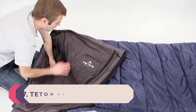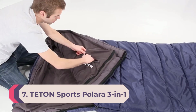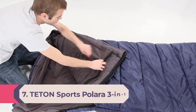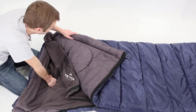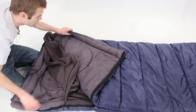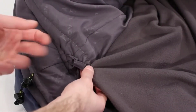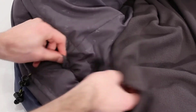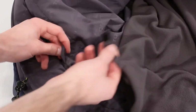Number 7. Teton Sports Polara 3-in-1. The Teton Sports Polara 3-in-1 is a highly versatile sleeping bag with a warm fleece interior and a durable outer shell. Each part of this customizable bag is uniquely separate and can be changed out, removed, or added back in. This system provides a lot of options for all kinds of sleepers and environments. The Polara also stows away into a much smaller size than many other bags we've tested.